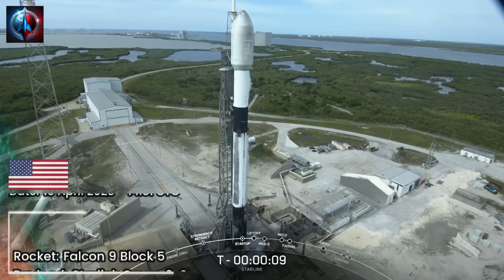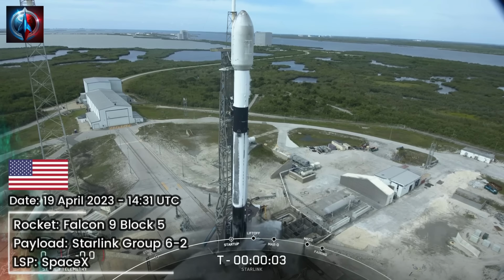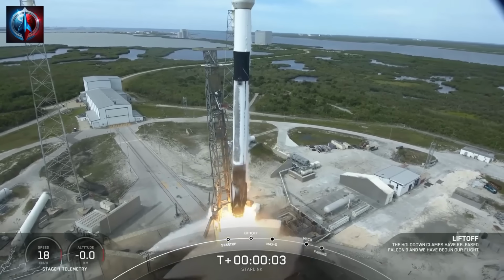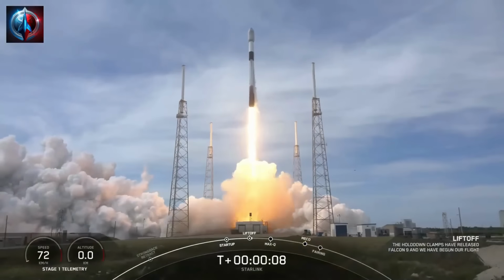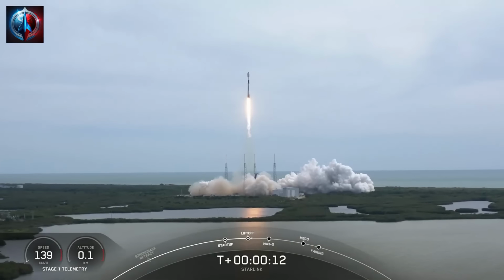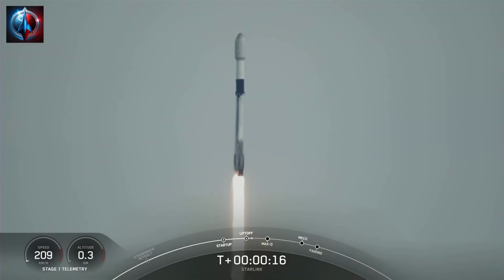T-minus 10, 9, 8, 7, 6, 5, 4, 3, 2, 1, 0, liftoff. Vehicle is pitching downrange. Stage 1 propulsion is nominal.